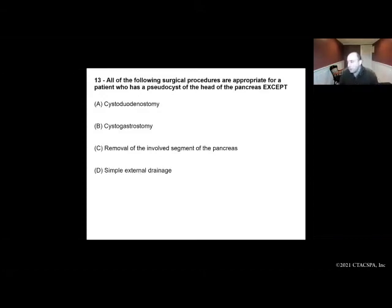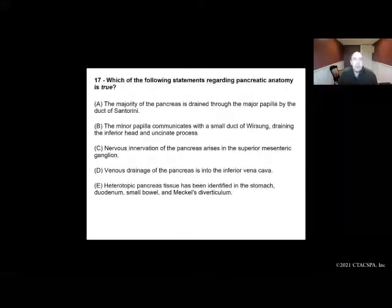When do you actually do something for a pseudocyst? So just file this one away. When you do something for a pseudocyst, it should be large, prolonged, and by prolonged, I mean more than 6 weeks, and large being over 5 centimeters, or symptomatic. If it doesn't meet all those criteria, or at least 2 out of the 3, you don't need to do anything for them other than observe, okay? But all these could be potential answers, except removing that part of the pancreas.